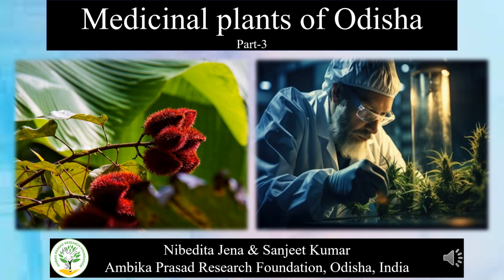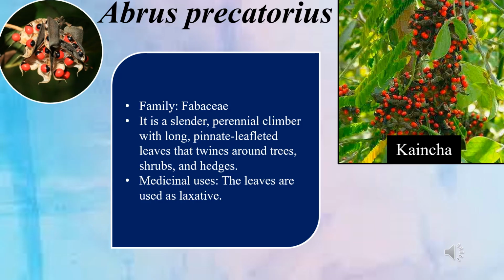So today it's part 3 of Medicinal Plants of Odisha. So let's start. In previous parts of this title, Medicinal Plants of Odisha, we have already discussed about 20 medicinal plants. Today we are going to learn about 10 more medicinal plants, in which the first one is Abrus precatorius.